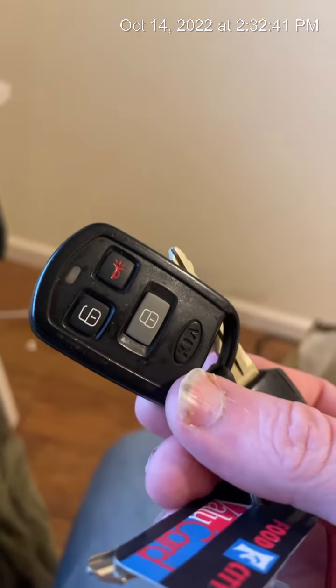I bought it for $2,100 on Monday. I'm gonna drive it to work every day. I don't have a key fob. Then, my key fob right here. And that is my car, and I have two keys. One key fob, two keys.